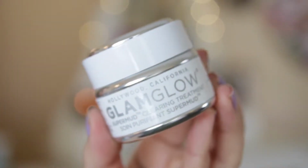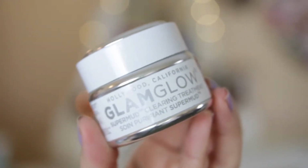I also bought, and this was an expensive purchase, the Glam Glow Super Mud Mask. I am obsessed with the original Glam Glow. I think it's amazing. This is the clearing treatment, so pores, problem skin, blemishes, pimples, breakouts, spots, black and white heads, razor bumps, ingrown hairs. I did not know you could use it for that. That's quite interesting. Put Glam Glow on your bikini line? Not sure about that. Anyway, that is the Glam Glow. I will report back to you guys and let you know how that goes.